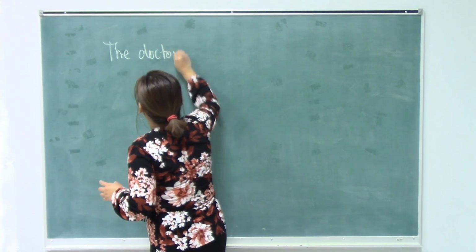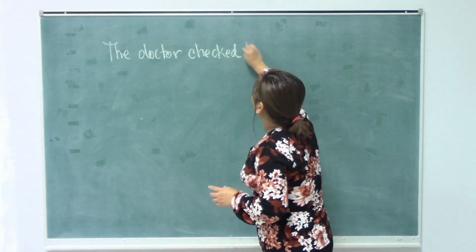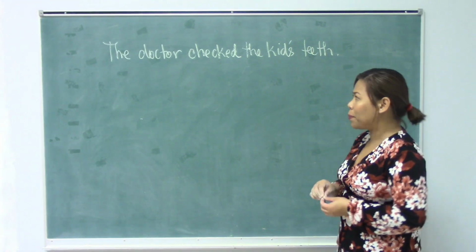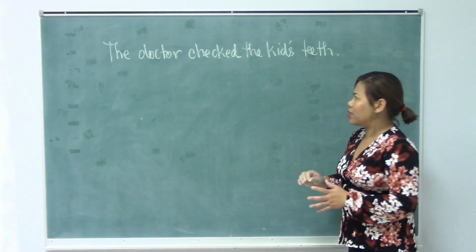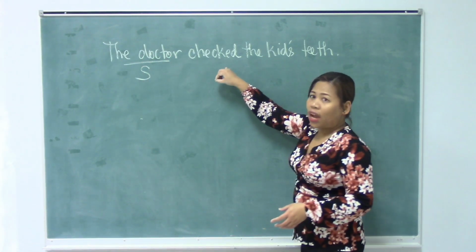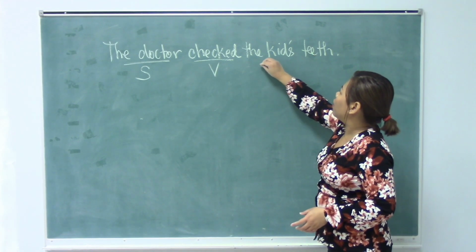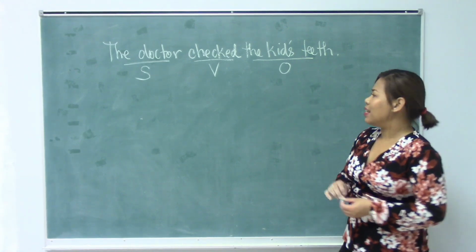So the doctor checked the kid's teeth. Okay, this is a bit long, but don't worry, this is very easy. So we need to see what our pattern is first, okay? The doctor is our subject. Checked is our verb. Now we have the main verb. And then the kid's teeth is our object. So this is an SVO pattern.